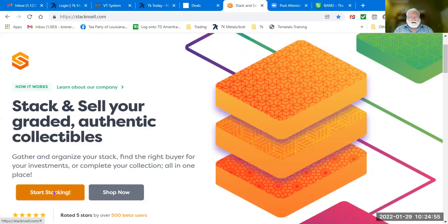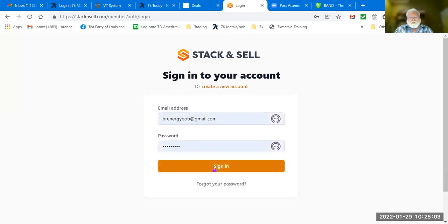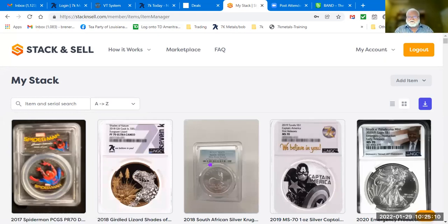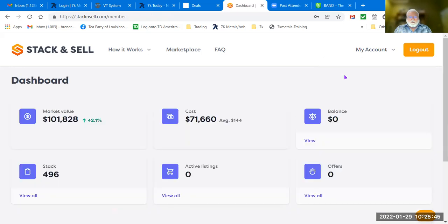When you need to set up your account, of course, if you already have your account set up, you just log in with the credentials you set up. It comes with your 7K membership. And yes, this is a separate entity from 7K, just like Sound Money Wallet is a separate entity, but it's all part of your 7K Metals membership. If you'll notice, you're going to have your stack in here, and I'm going to go to the dashboard because that's the subject I want to talk about.